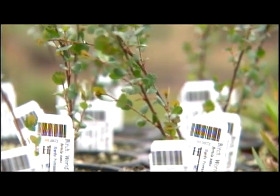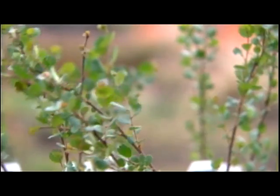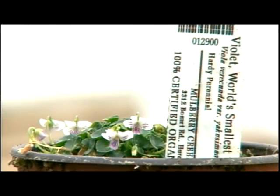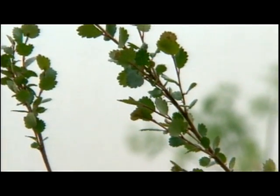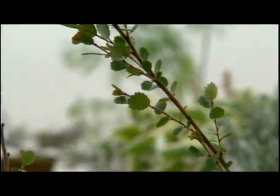The other thing that we specialize in is very rare plants that you cannot find anywhere else. We have 12 of the world's smallest plants. The world's smallest violet, the world's smallest birch, the world's smallest elm. So we have extremely rare plants that nobody else finds anywhere else in the country.